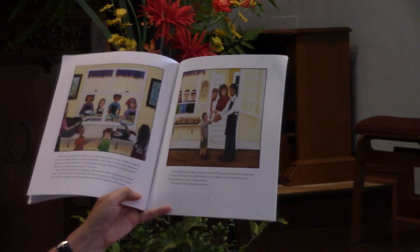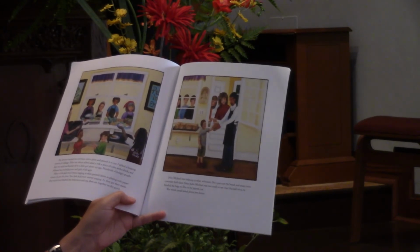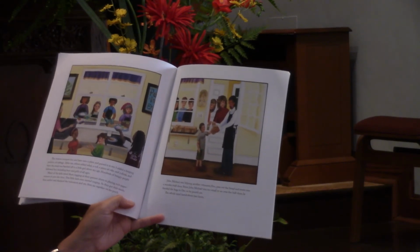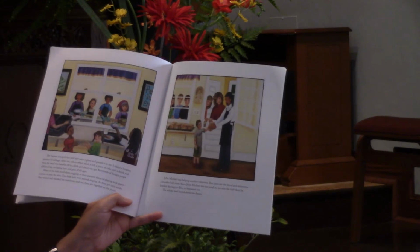John Michael was helping another volunteer, Doc, pass out the bread and treats over a wooden half door. Since John Michael was too small to see over the half door, he handed the bags to Doc to be passed out. The whole meal lasted about 2 hours.